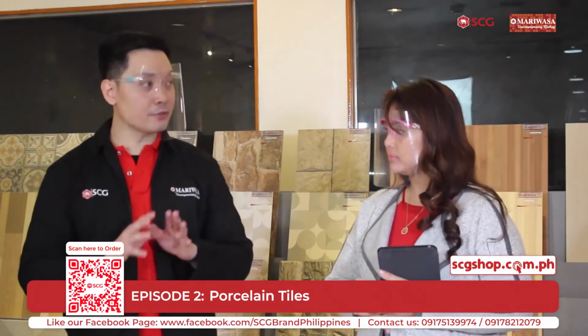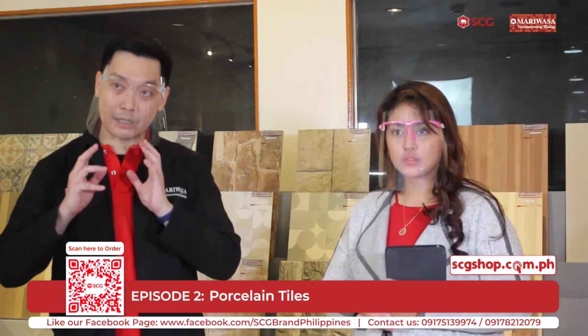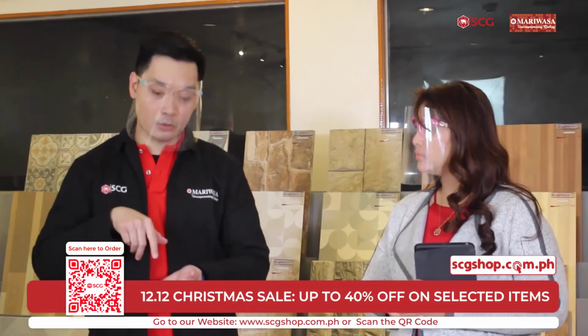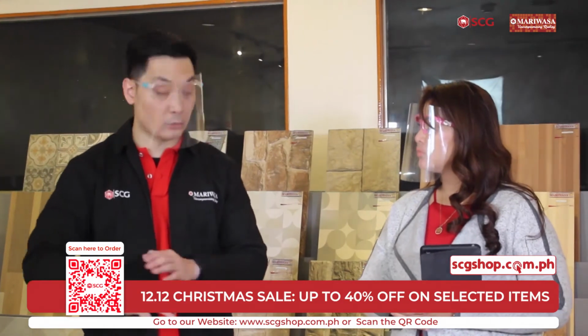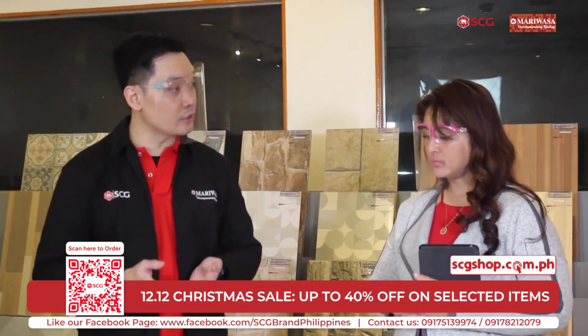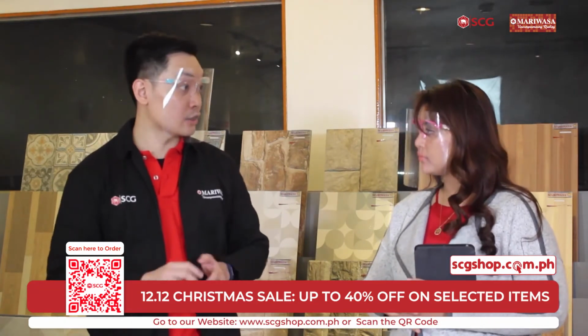Yung anti-slip is just very basic, meaning it has a lesser chance of any slippage problems. Okay. So, may madudulas. Pag nabasa yung tile, it becomes risky to the person walking kasi madudulas siya. But since you have the anti-slip properties, it will tend to increase the safety factor because it will resist slippages.